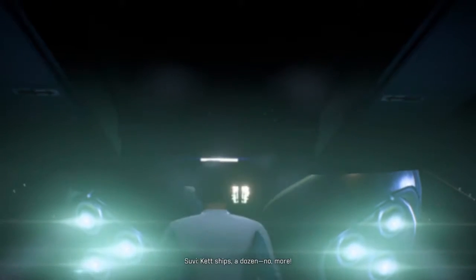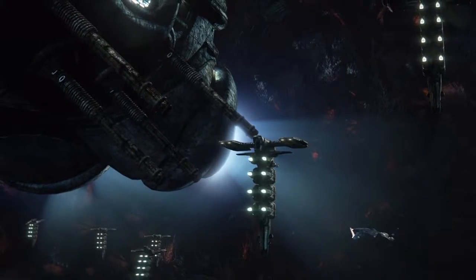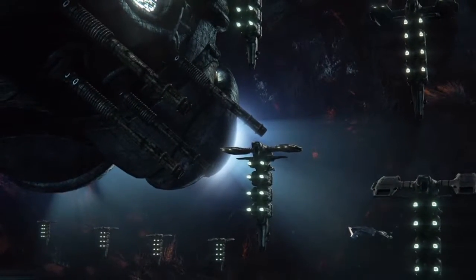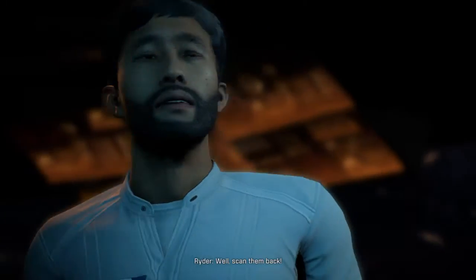Cat ships. A dozen. No, more. They've got us pinned against the Scourge. They are scanning us, Pathfinder. Well, scan them back.